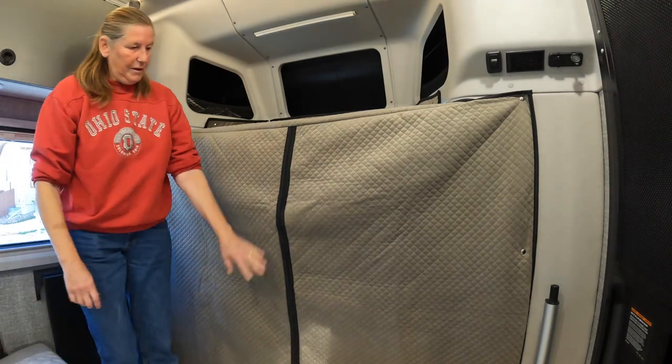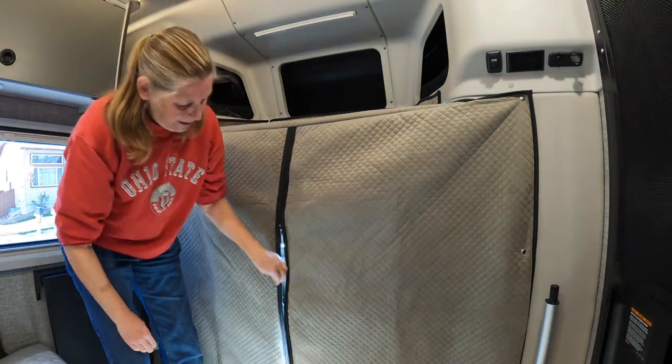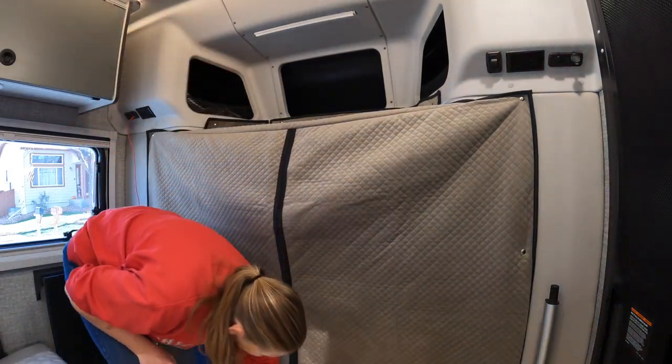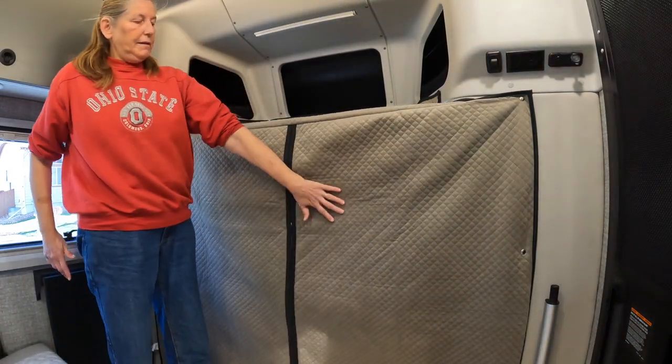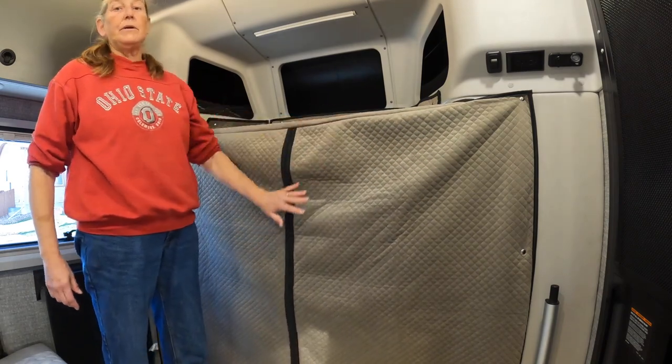And then if you forgot something, you left something up in the cab, you can use this zipper to reach up and grab whatever you need. It's a pretty nice thick insulated curtain, so we like that.